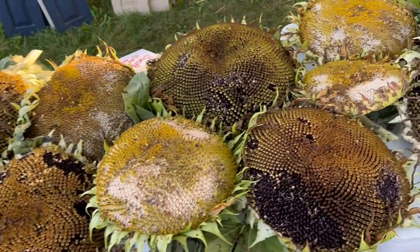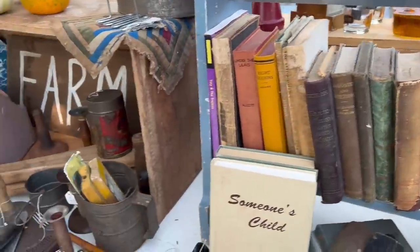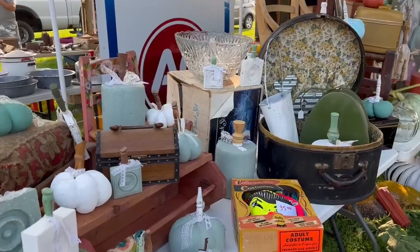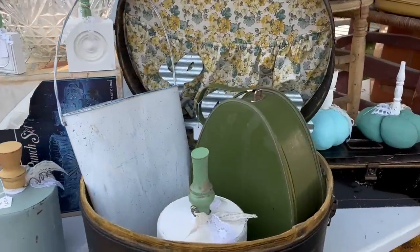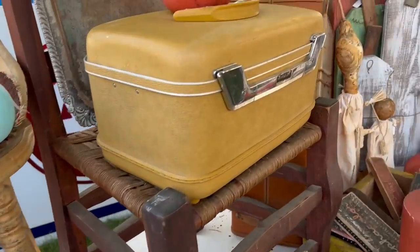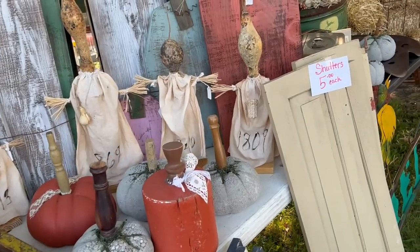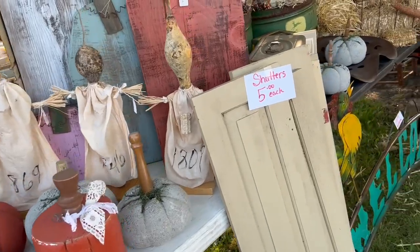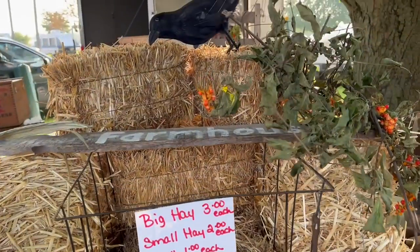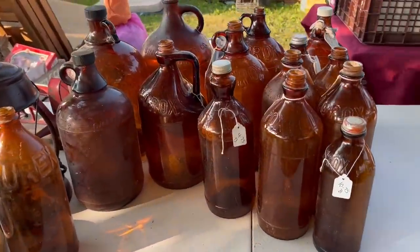Wow-wee, these are huge. You like that one? I love the simplicity of this farm sign. What a clever idea to use spindles for the stems on a pumpkin. I really like this. She also used gourds for the heads of what looks to be a ghost. These are really nice antique white shutters. Oh, look at this, more bittersweet. See, we're seeing it everywhere. These would make really good potion bottles.